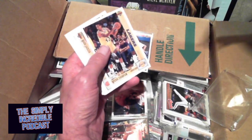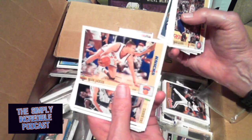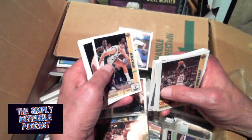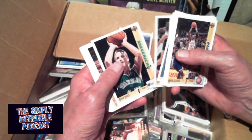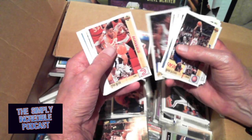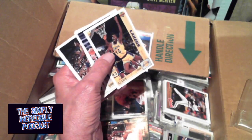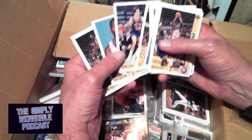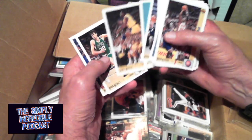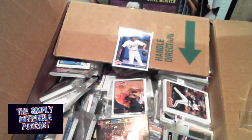Two Olden Polynices in one pack. Oh, my goodness. Mark Jackson. Great player for a while. Brad Johnson, Sam Mitchell. I'd like to get some Hall of Famers in here. There's another Spud Webb. Danny Ferry. Doug Overton. James Worthy, Big Game James. Kevin McHale. That's a couple of good players right there. Big Game James Worthy. Hall of Famer.